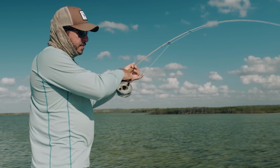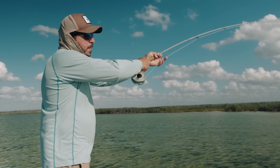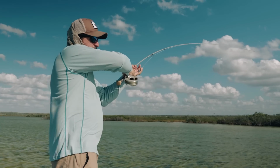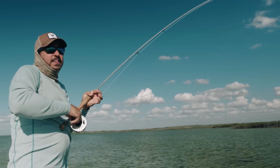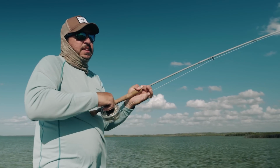Man, that's a good fish, dude. A good fish. Stop it, fish. Spunky. That's another meaty one, though. Oh, yeah. Well, for trout. For here. Definitely a trout. For around these parts. Oop.